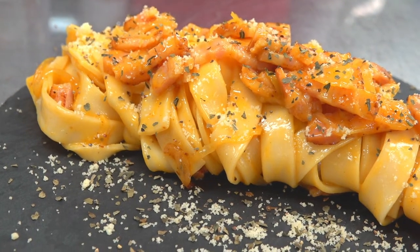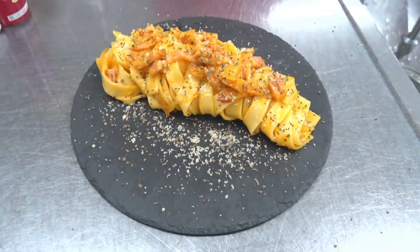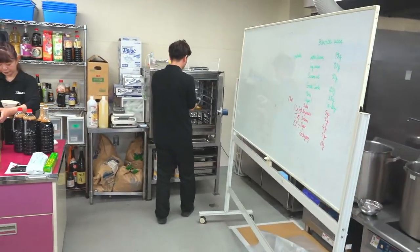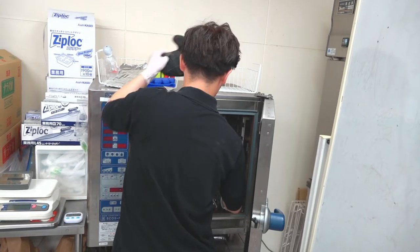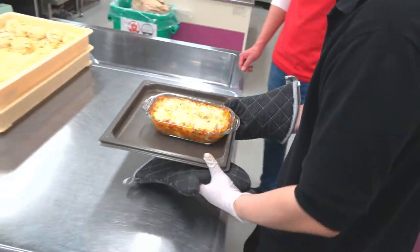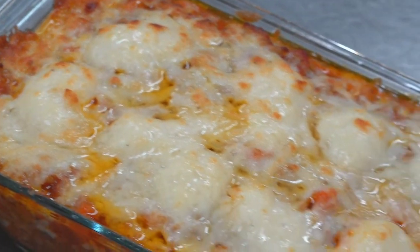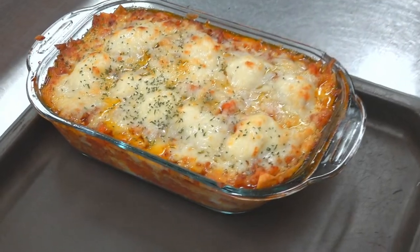And then I think that's almost ready. I think it's ready, the lasagna. People in the oven, I think it's baked, ready to go. So just 10 minutes, we now have beautiful lasagna done, right? Then to finish it, we sprinkle some parsley. Then it's done.